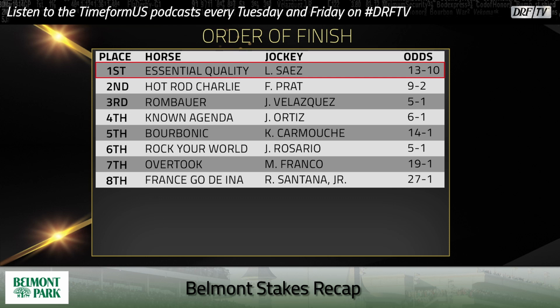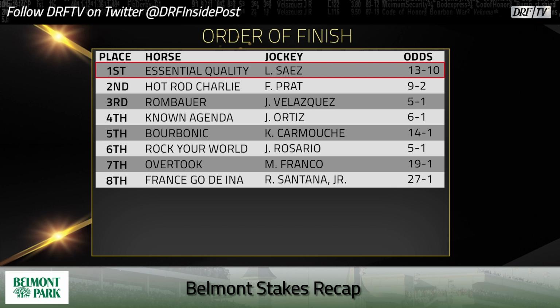He didn't run poorly in this race at all, Dan. But again, he got a really good trip, and you could just see as they came to the quarter pole that he just wasn't going to be able to go with the 1-2 finishers. At the end of the day, he wound up getting clear in third and out-finishing Known Agenda, but he just wasn't really a factor at any point in this race.